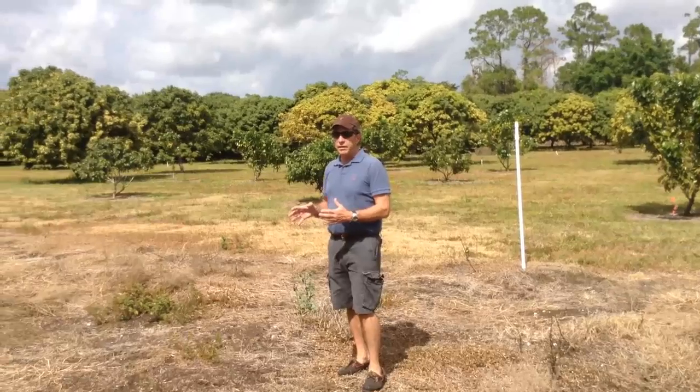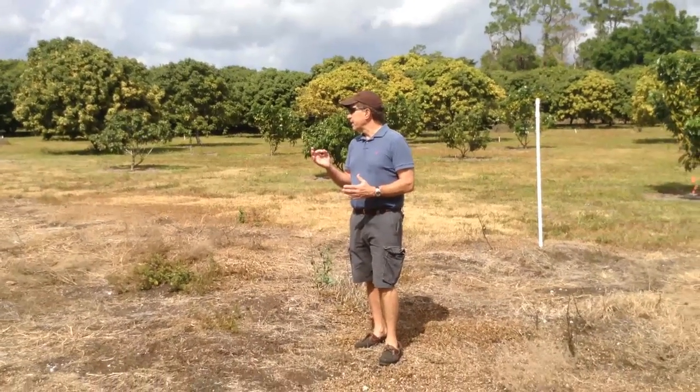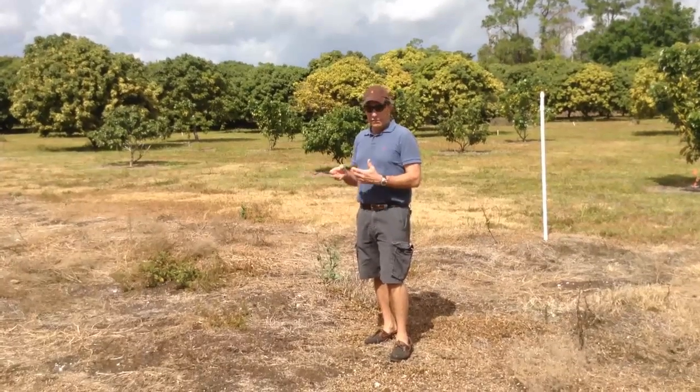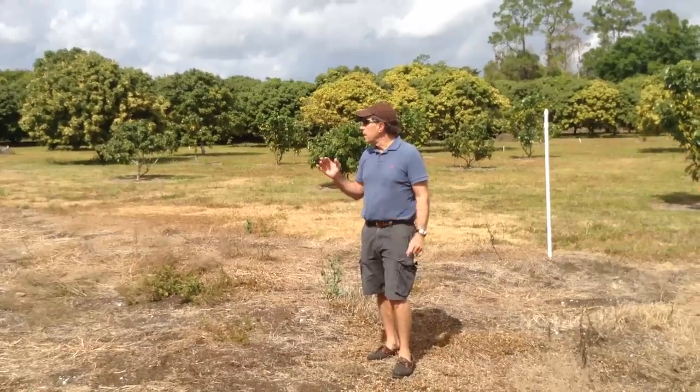At any rate, sorrel, or Hibiscus sabdariffa, is very, very popular. All parts of the plant are usable. You'll see later on the calyx of the plant, which is edible and one can make beverages out of. The leaves are edible. They can be eaten in salads, but they're extensively used in Indian cooking.